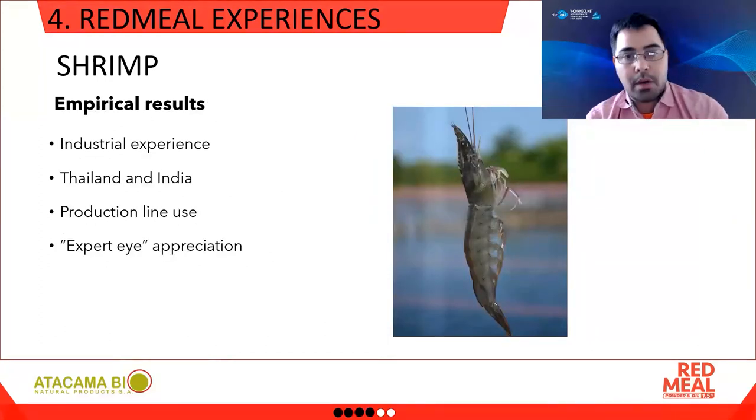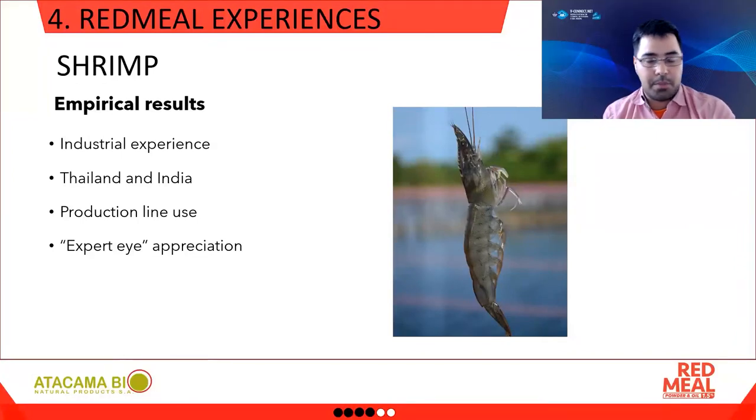We will share some empirical results of industrial scale experiences in Thailand and in India. Our customers have been using RedMeal in their production line, and all the effects here are not exactly quantitative, but more from an expert eye appreciation.